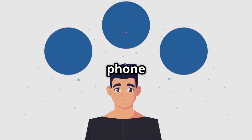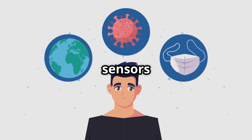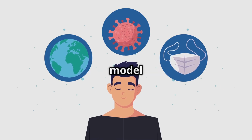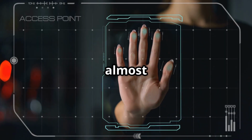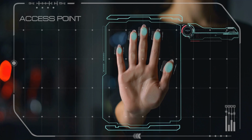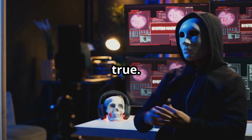Ever wonder how your phone unlocks with your face, even in low light? It uses infrared sensors and depth mapping to build a three-dimensional model of your face. This makes it harder to spoof with a photo or video and works in almost any lighting. Pretty smart, right? You might think facial recognition is bulletproof, but that's not entirely true.